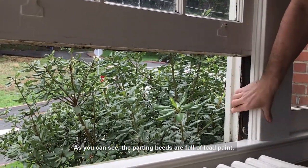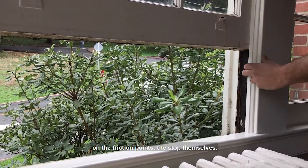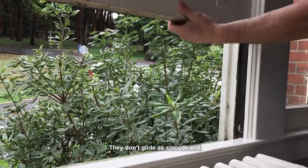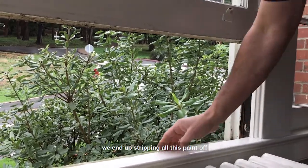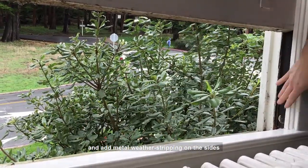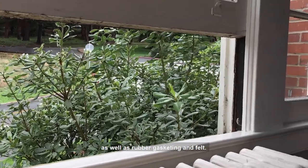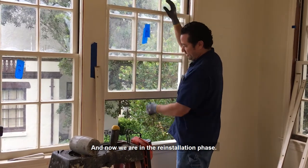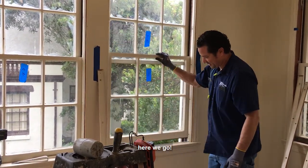As you can see, the parting beads are full of lead paint on the friction points, the stops themselves. The windows, they rattle pretty bad. They don't glide as smooth. And we end up stripping all this paint off and add metal weather stripping on the sides, as well as rubber gasketing and felt. And now we are in the installation phase, and here we go.